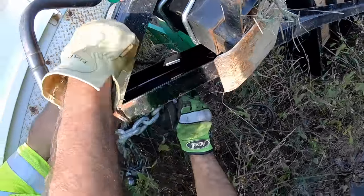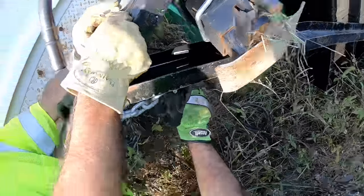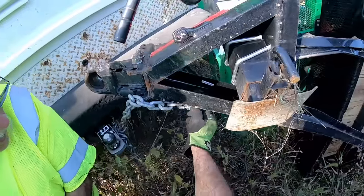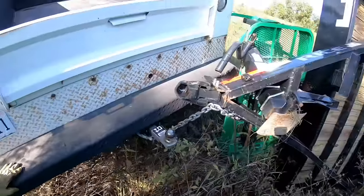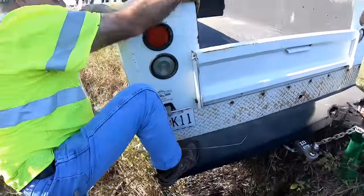Well, wait a minute. Let's get one while we got a chance. We've already taken what we could loose. Mike, go get a pair of side cutters. We might take a hammer and pop that and get enough loose, but somebody's going to have to be out of the way. I'll get up. Preferably. Mike?